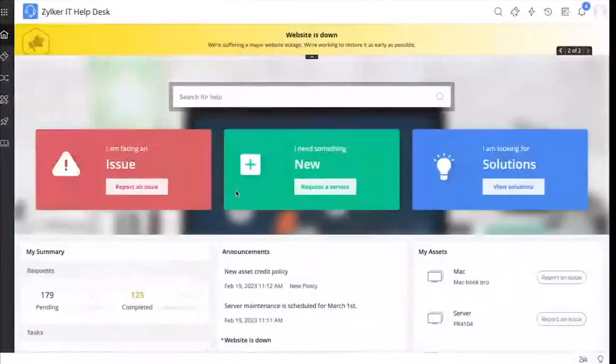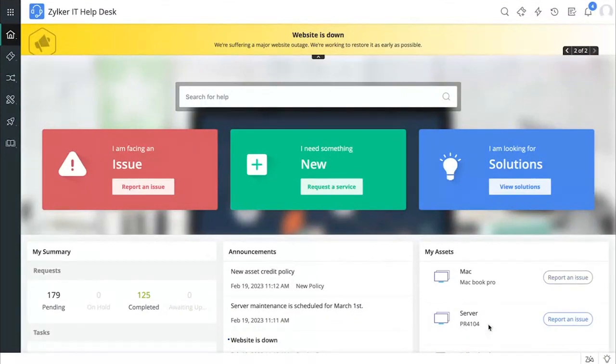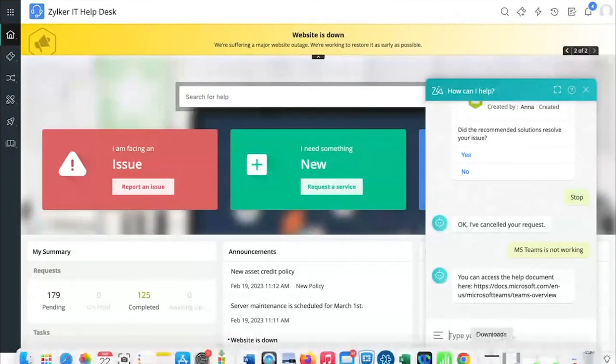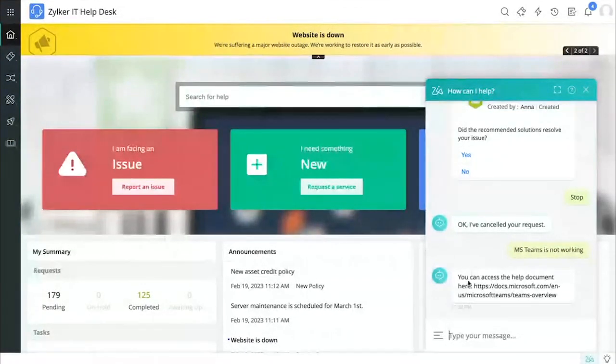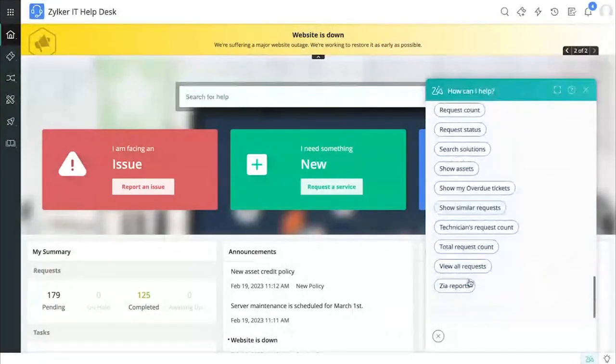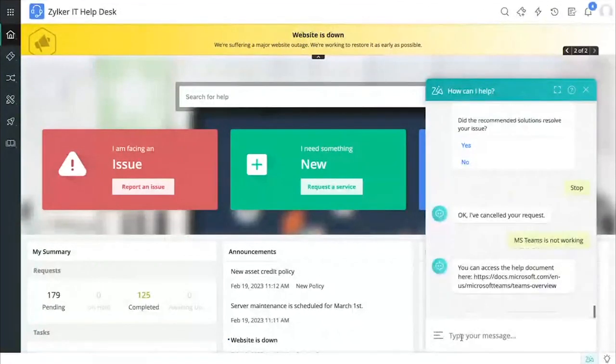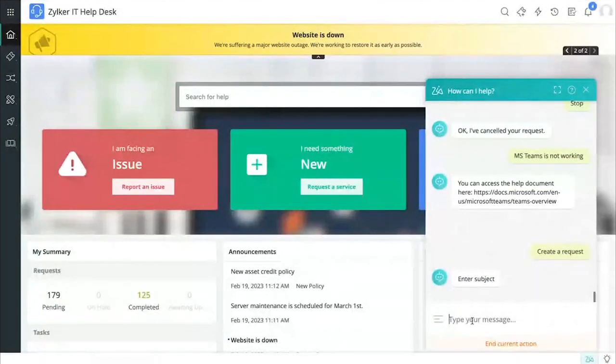Now, coming back to the self-service portal, as an end user, I can also use the ZIA chatbot feature to report this incident. For that, I can access the ZIA chatbot from the right-hand corner. And let me say that I want to report this incident. So for that, let me create a ticket right away. Let me enter the required subject.